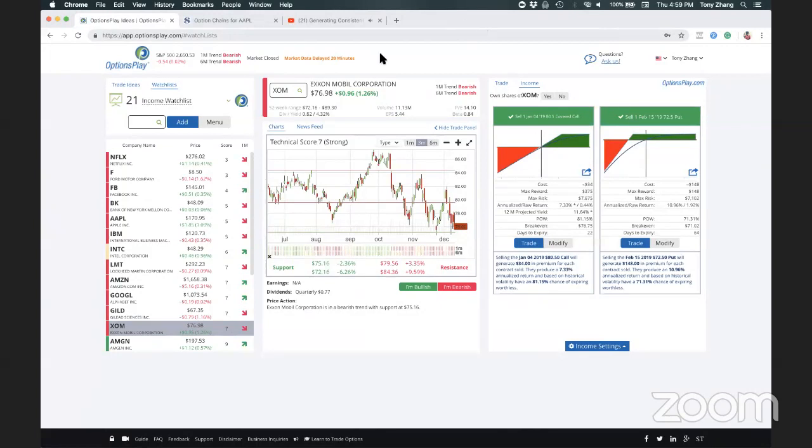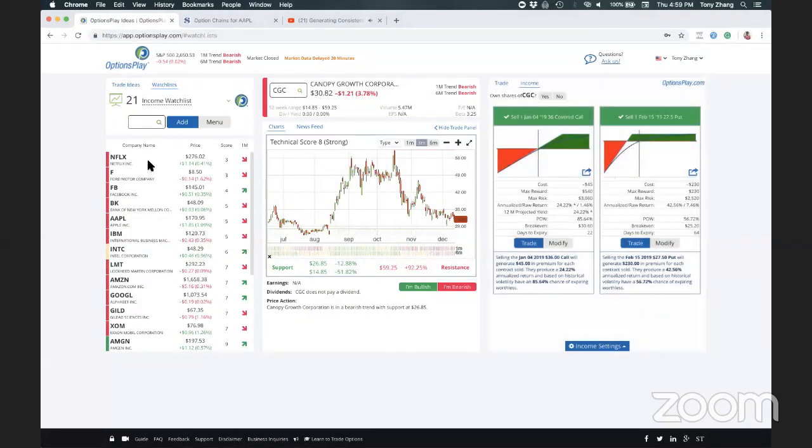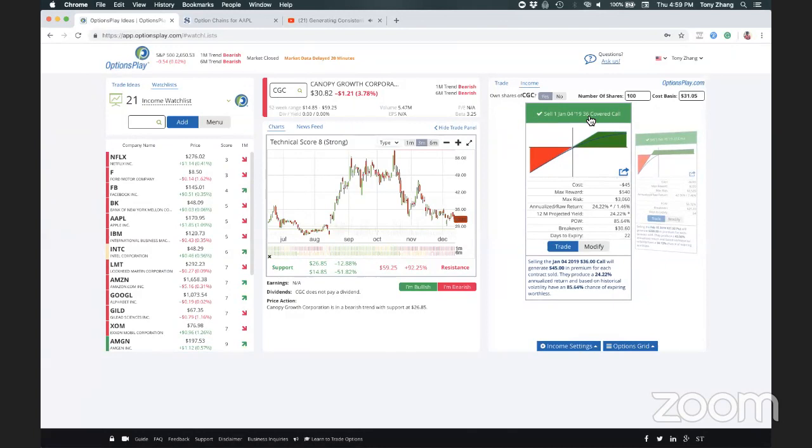So it looks like I have a question here using CGC as an example. So let's take a look at that. CGC is certainly a high-flying stock, so I expect this to have a fair amount of volatility. This is taking a look at the January 4th 36 cover call. This is based on my personalized settings, which I said is short-term optimal. Those are my settings.